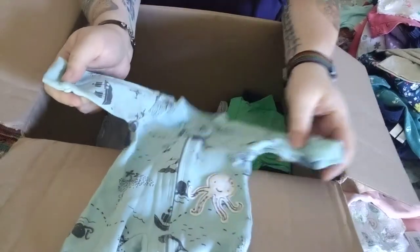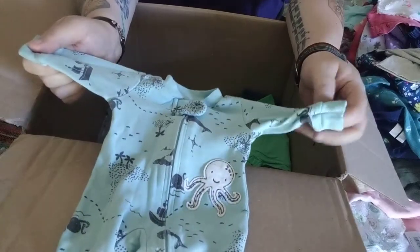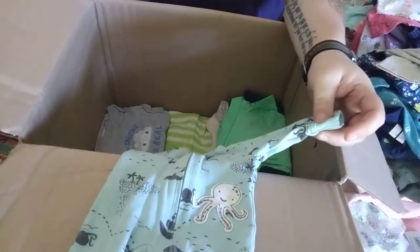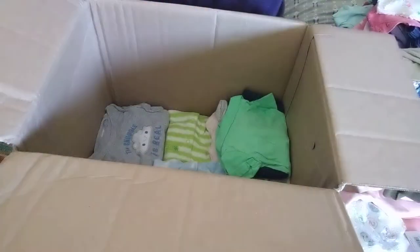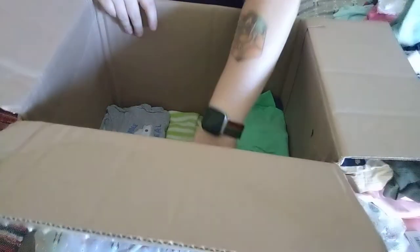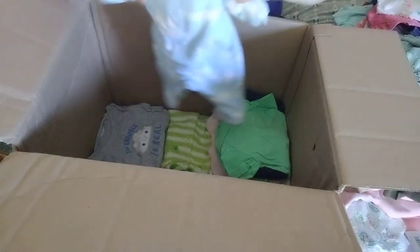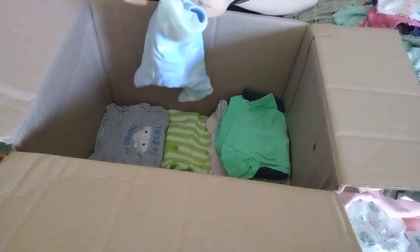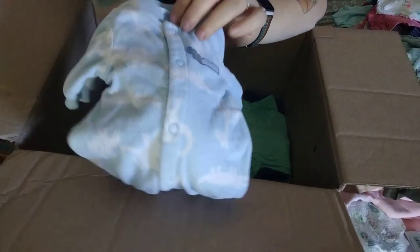I don't know why, probably because octopi are some of my favorite creatures, but I absolutely love it, and I'm so upset because I can't find it in 0-3, which I want for Ezra. I got it in newborn. We've got it in newborn and preemie now. How many of these are in there? I don't know. Here is another preemie boy little sleeper, and it's fleece, and it's so soft.